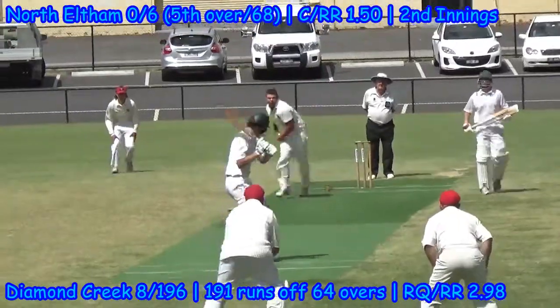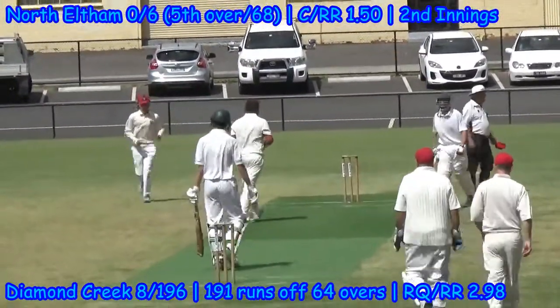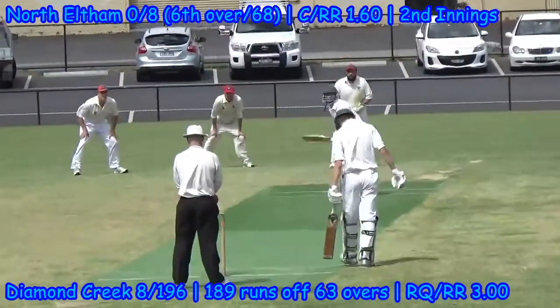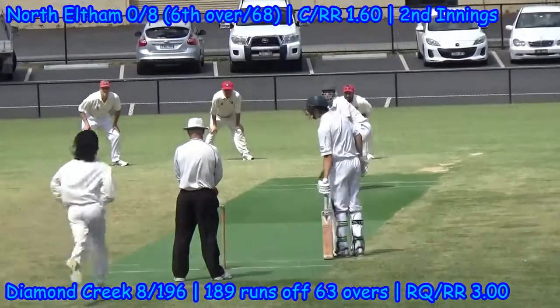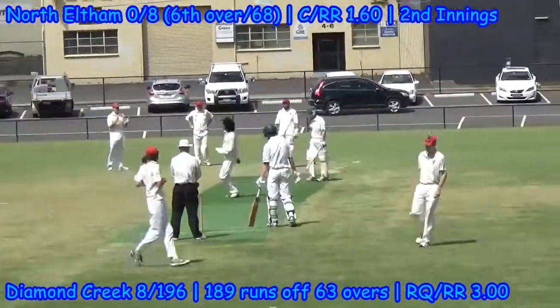Sewell into bowl and leaves it alone. End of the over. It's 8 for no loss. Poon to continue to bowl. Diamond Creek Trail end. Comes into bowl and drives it back to the bowler for a dot ball.